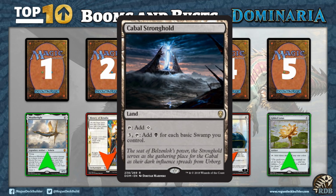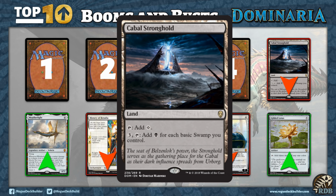And another big thing is it's 3 in tap, not 2 in tap. That makes a world of difference because this doesn't start to pay off until you have 4 swamps, as then you'll be able to tap the Cobble Stronghold for 4 mana, and then the other swamp can be tapped for 5. If you try to tap it when you have 3 swamps out, you're actually net down mana because it's only adding 3 mana to your mana pool for the cost of 4 lands.